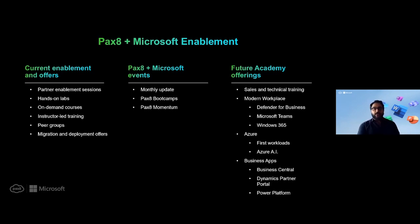So some of the new learning resources we're working on are focused specifically for sales and technical professionals. Expect to see these new resources across all cloud solutions, and some of the highlights for me are going to be learnings around Defender for Business, diving deep there, Windows 365, and Power Platform, one of my all-time favorite solutions.